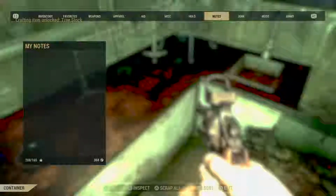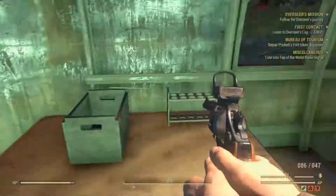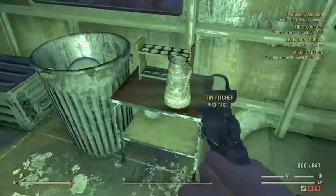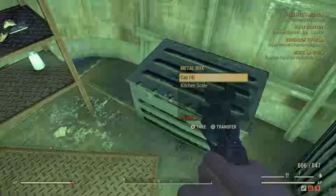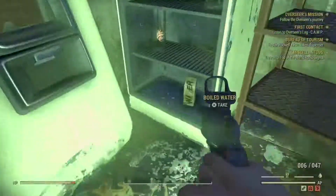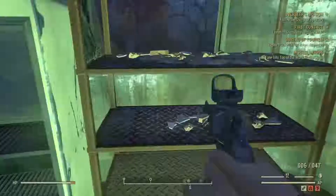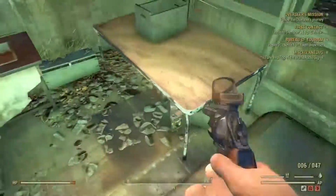Okay. All right. What I need to do is probably get back to my camp so that I can dump my stuff off. But first, I'm just going to take every single thing I see, because why not? You know what? I should really put my salt and all. I'm not doing a lot of cooking yet, so I don't know if there's much of a benefit. You know, I'll scrap the bottles. Whatever. Glass has got to come in handy for something. One would think.